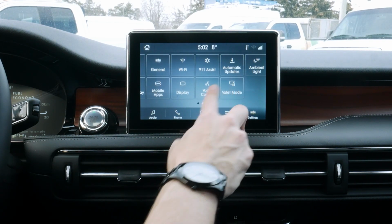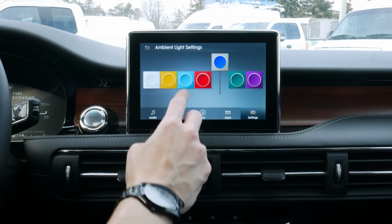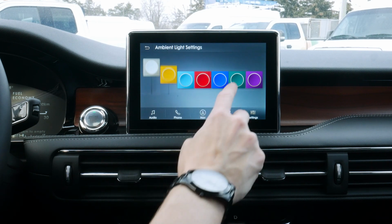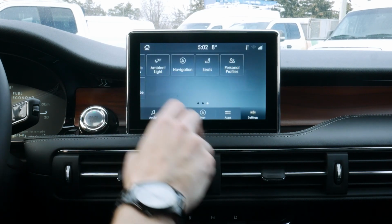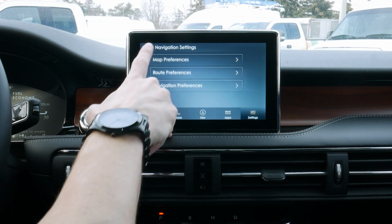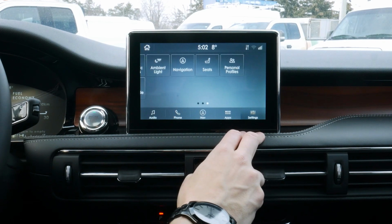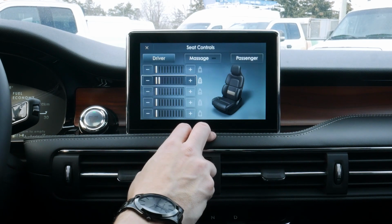And we've got our valet mode, which we just saw, and then our ambient light. We've got a series of different options for ambient light colors, and that's going to be strategically placed through different parts of the vehicle. Moving back, we've got our advanced note options for our navigation, which we already saw. And then we do also have our massage seat settings. Oh, settings there, and we've got our seat option. So a few different options.